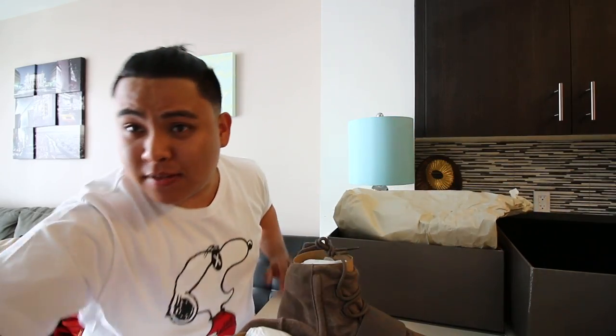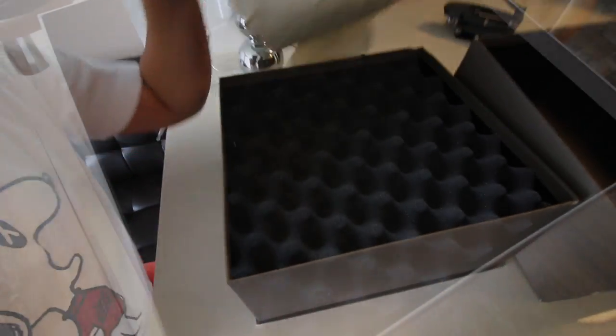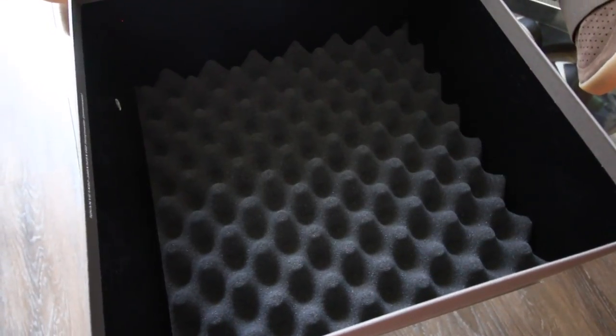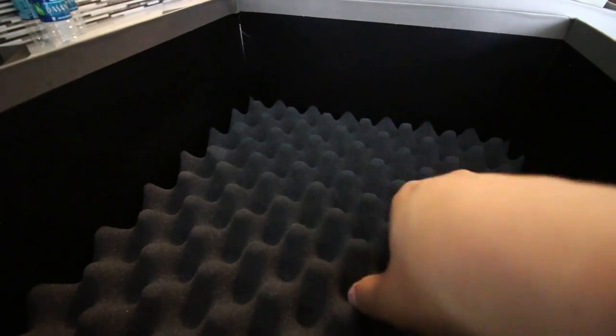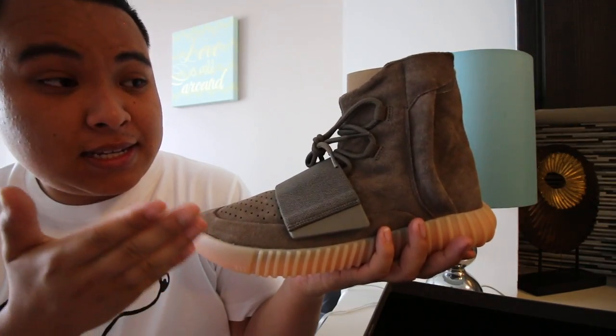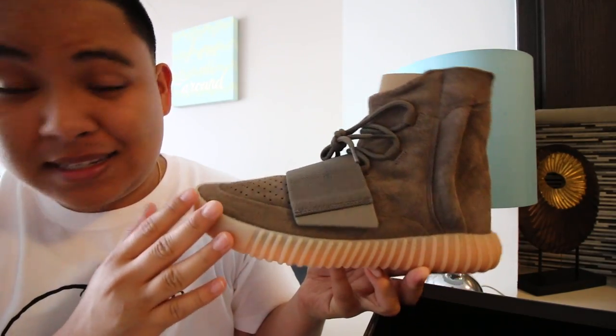Oh man, check out this packaging. On the inside of the 750s, comes with this little puff padding. I don't know if you guys can see that. It looks like a case for a gun or something. This is sick. I appreciate things like this. This is crazy to me. A free sneaker, and especially a Yeezy like this as a gift, this is insane.